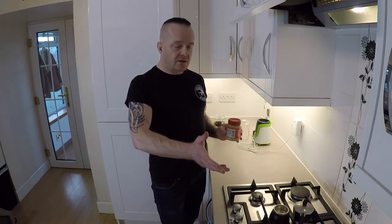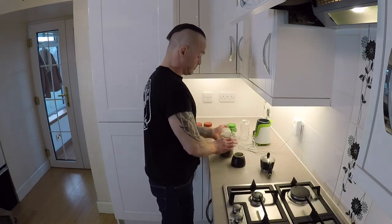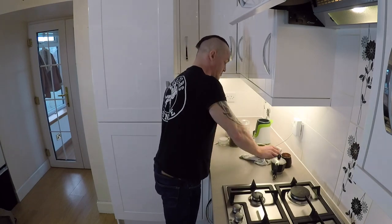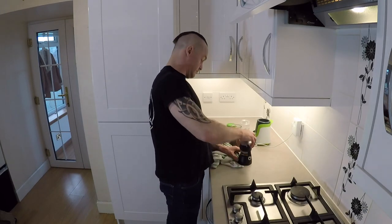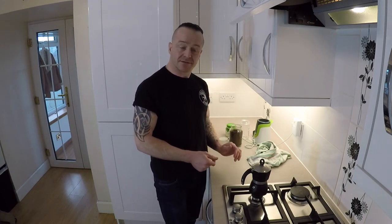So I'm going to get on with it. The hot water is boiled. I've got my cafetiere ready. I'm going to speed this bit up because it's boring. So that's the cafetiere cooking. As you can see, it took me a long time. I've burnt my fingers and I've spilled coffee everywhere. But this isn't a professional cookery program, so tough shit.